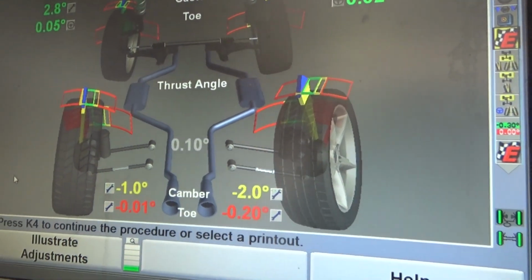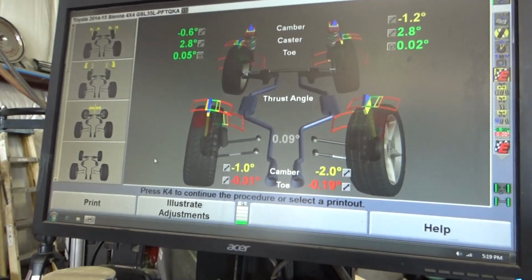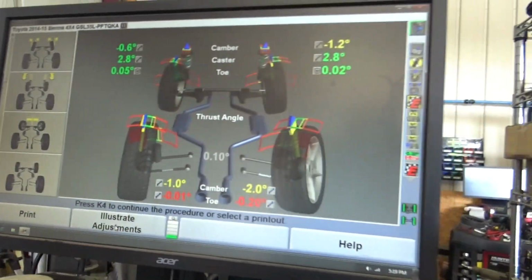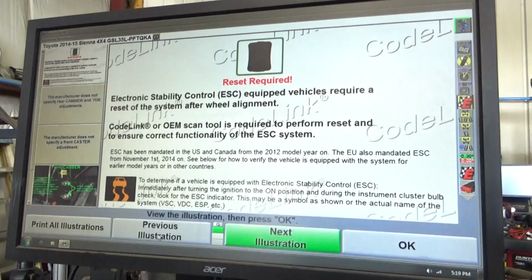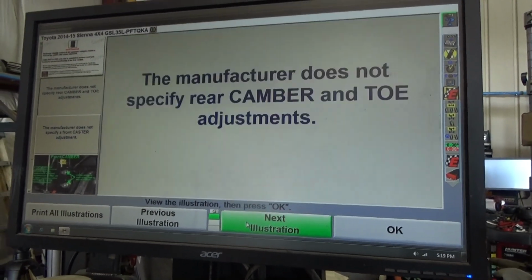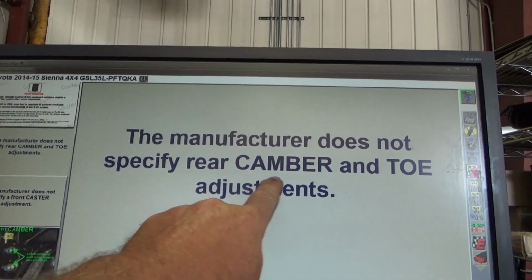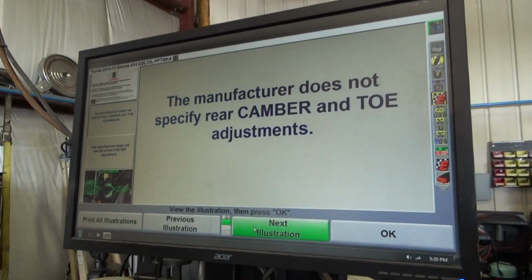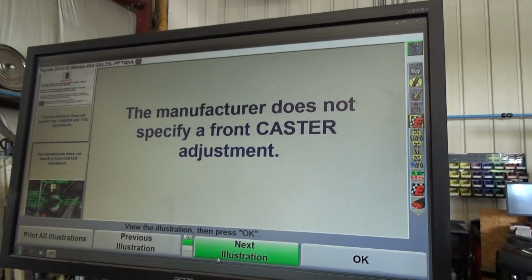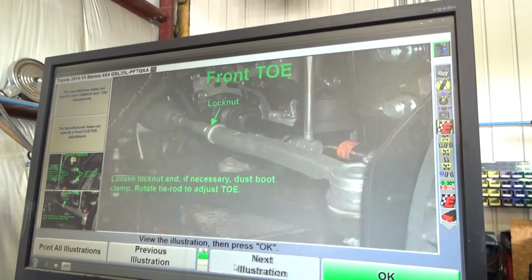But most shops, and even the program, when you say illustrate adjustments down here, the computer, our Hunter alignment computer, will give us the information we need to see. Next illustration. The manufacturer does not specify rear camber and toe adjustments. Well, just because there are no manufacturer specified toe adjustments or camber adjustments doesn't mean that they're not fixable.